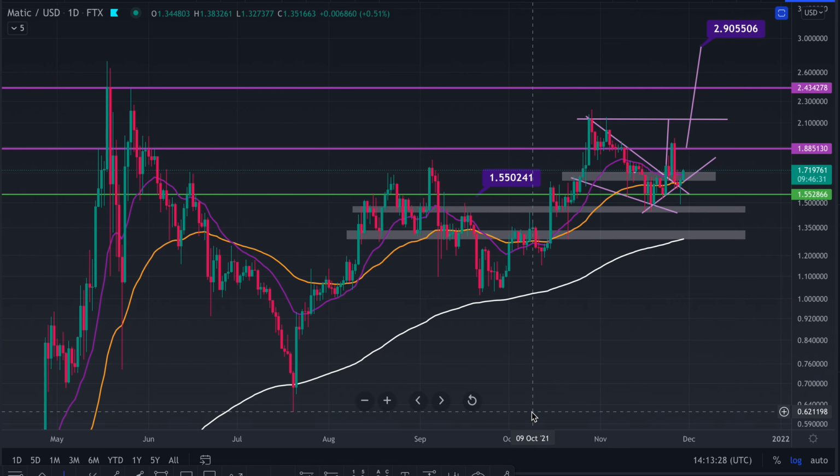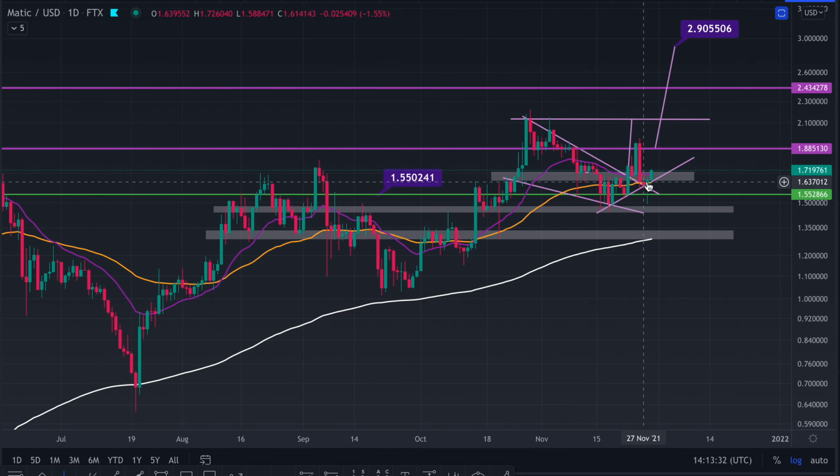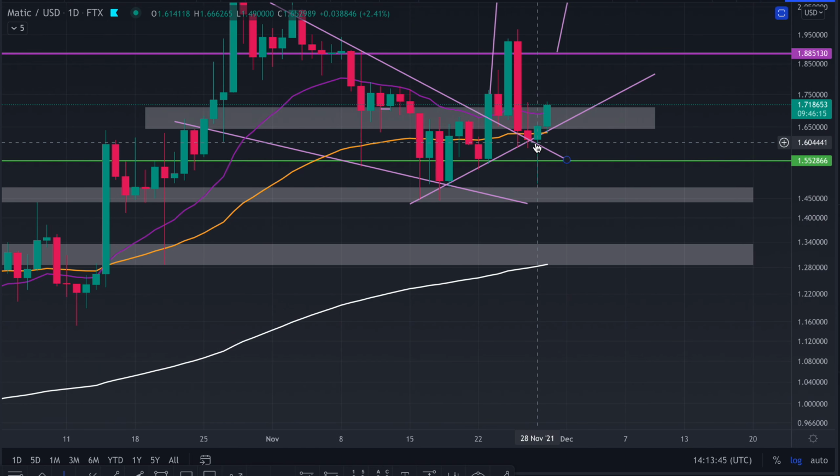So Polygon, what is going on? Yesterday I told you guys that we were conforming to this trend line, and we actually fell below this trend line over here, and we actually came to this key support zone over here. Can you see how it's lined up exactly? And you bounced off there and you got back above that trend line, confirming it as support.